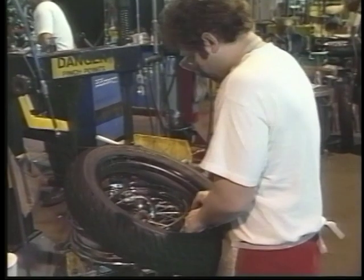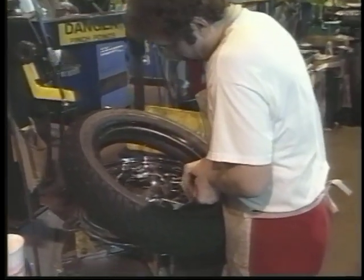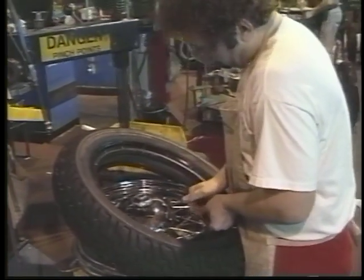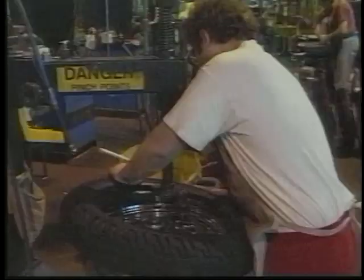In 1995, we visited Harley-Davidson in York to see how they made their motorcycles. Okay, here the gentlemen are mounting your tires on your spoke wheels and also your mag wheels. More than 350 tours later, we're still showing you how things are made in Pennsylvania.